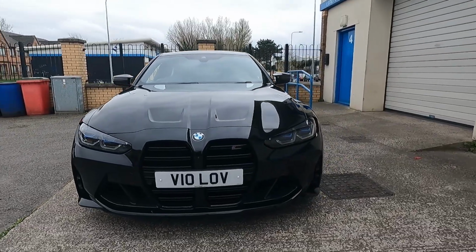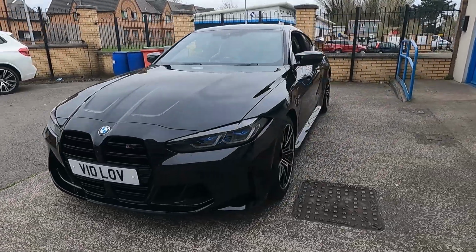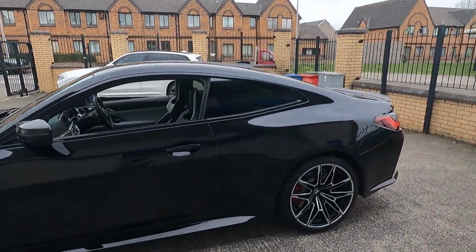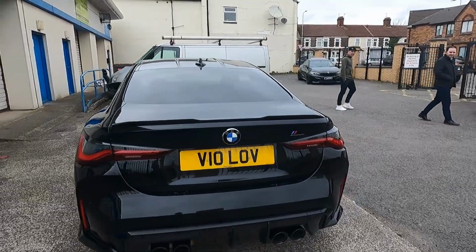Grills, everyone talks about the grills, and I think the grills look better in person than they do in the photos. Basically, we'll just quickly go over the car now. We've got the salesman here to talk about the spec of this particular car, because it's got a pretty nice spec. It's quite an expensive car.